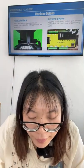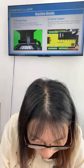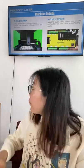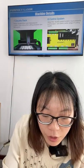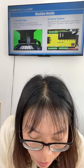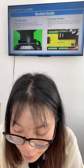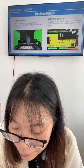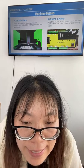Let's go to the next one, number 7. Please check that. You can see the double rack. There are two racks, on both sides of the machine. It adopts double driver rack transmission. This transmission system can ensure the cutting precision and faster speed. Number 8, control system. It adopts the NC Studio control system, which has powerful edit function and can meet a wide range of cutting needs.